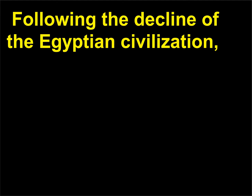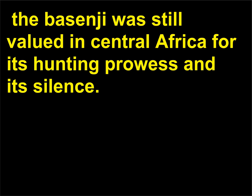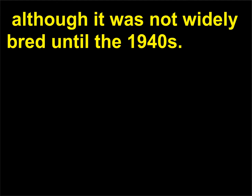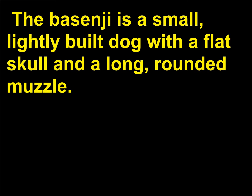Following the decline of the Egyptian civilization, the Basenji was still valued in Central Africa for its hunting prowess and its silence. The dog was rediscovered by English explorers in the 19th century. Although it was not widely bred until the 1940s, the Basenji is a small, lightly built dog with a flat skull and a long, rounded muzzle.